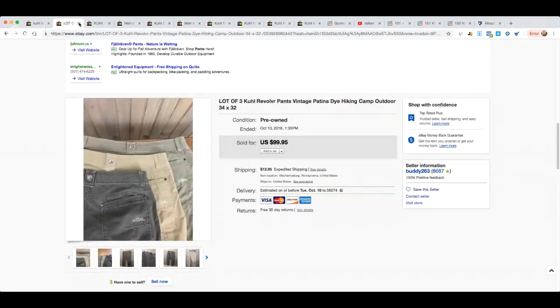Here we have a listing that just sold yesterday. This is a lot of 3 pants, all size 34 waist, 32 inseam. And this is a brand, not every brand is going to work out this way, but this brand in particular, I find that it does very well lotting items together. So if you're at a thrift store and you find maybe 2 or 3 or 4 of the same size, same waist, same inseam size of this brand Kuhl, put them all together and lot them up.